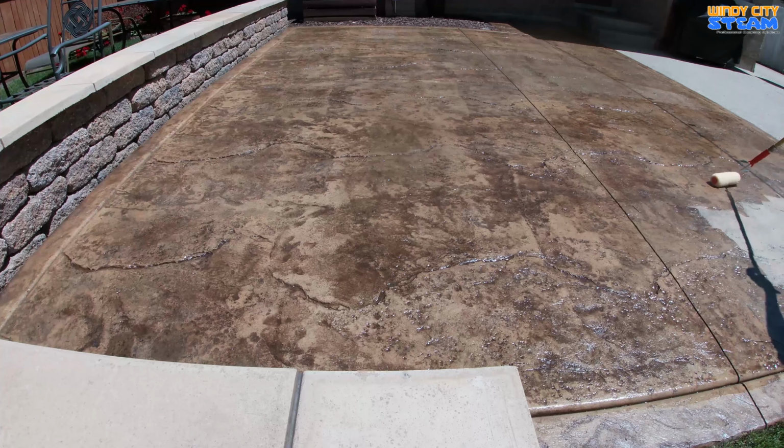Guys, this one sealed up good here. Thing looks great. Beautiful stamped concrete patio.